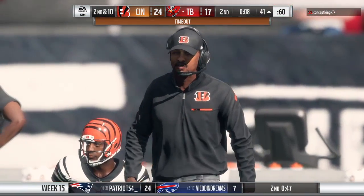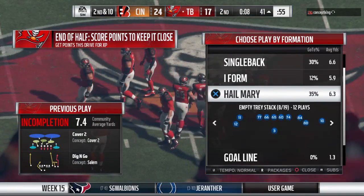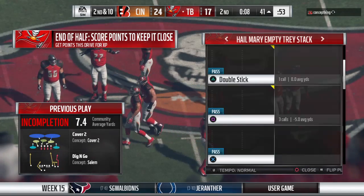So 2nd and 10 here. And now a timeout defensively after that first down play. So they're going to make this offense sweat out half number 1.